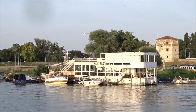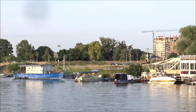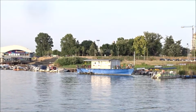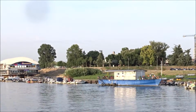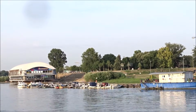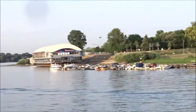On the right is the complex of the sports and recreational center Milan Gale Muškatirović, formerly known as 25th of May. Part of Belgrade on the right, on the Danube shore, is called Dorćol, the old part of the city with its special charm and atmosphere. We are now in the mainstream of the second largest river in Europe, the mainstream of the Danube. The Danube is 2,850 kilometers long. It flows through and connects 10 countries.